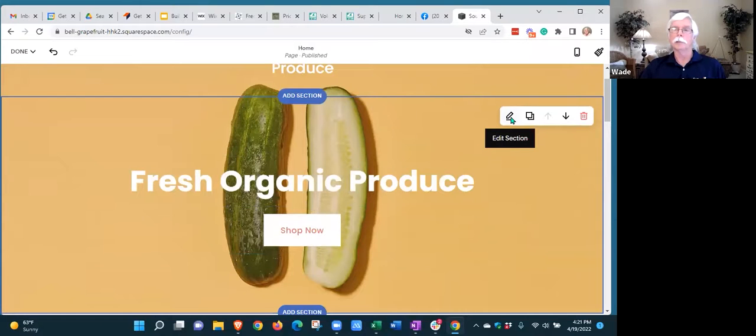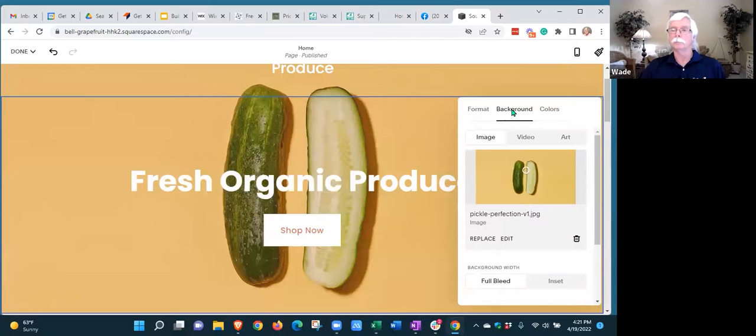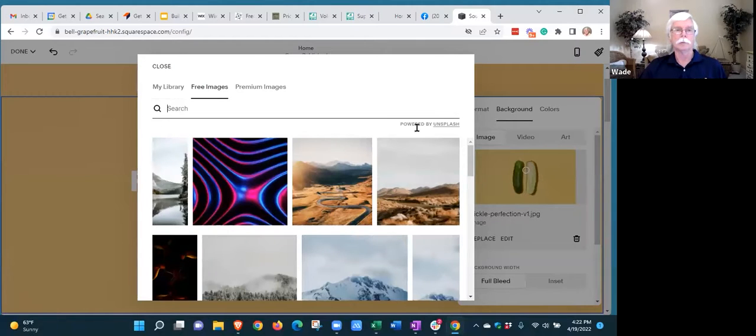I'm going to click here and say edit the selection. I'm going to say I want to change the background and I want to replace that picture. I can upload something from my device if I've got a picture. I don't. I'm going to go out and browse stock images. And they also break it into two categories for me, free images. So these are ones I can use at no cost. These look nicer, but I'm going to have to pay someone to use their pictures. I'm cheap, so I'll use the free ones.